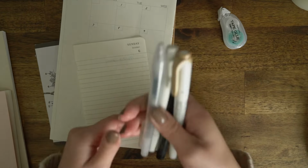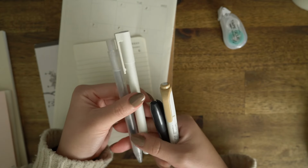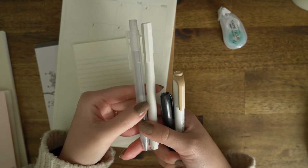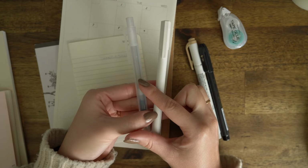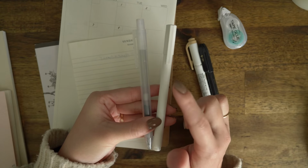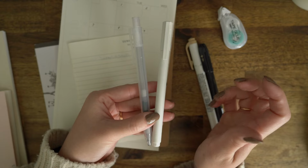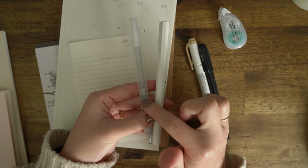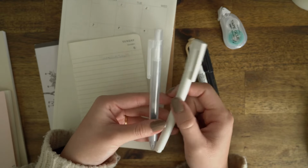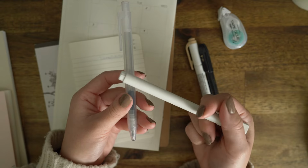Pens, that's next on my list. So I am planning on bringing these, which are both Muji cases and pens. I've got the 0.7 in black in here, but I think I'm going to swap it out for the 0.5. I think 0.5 will work. I'm not sure. I really don't know. I like both, but for travel journaling, I think 0.5 will work better. So I will put a 0.5 black ink refill in this one.